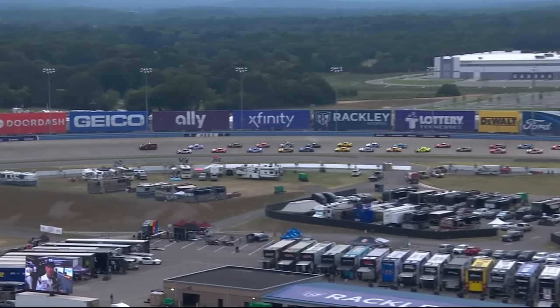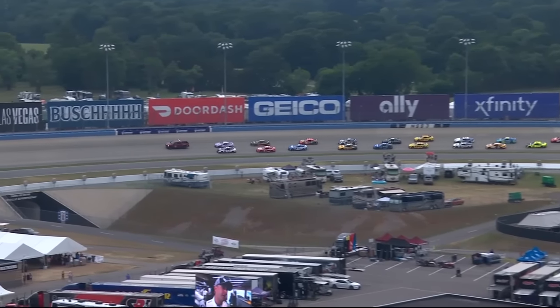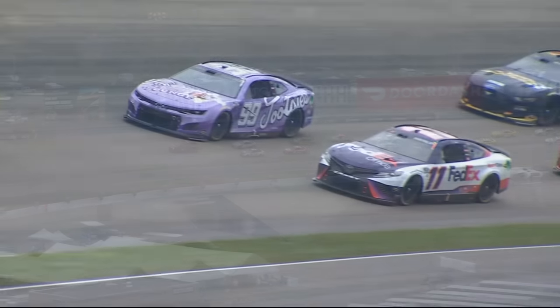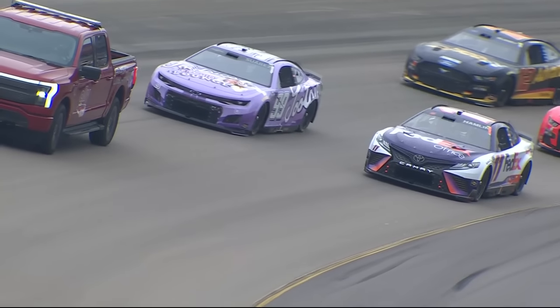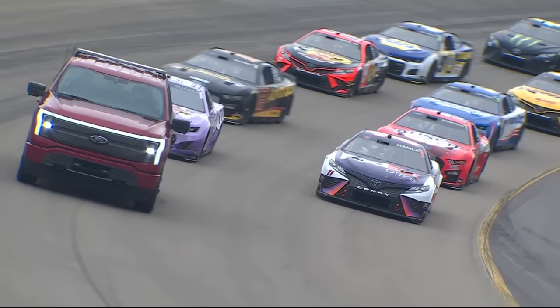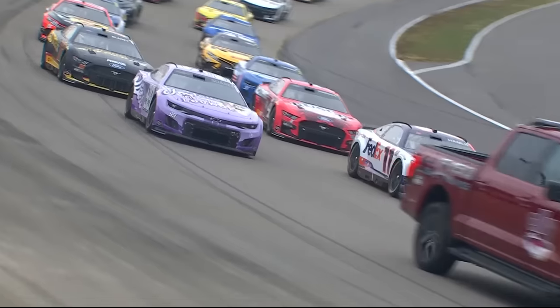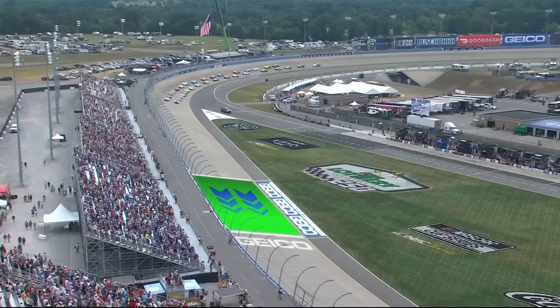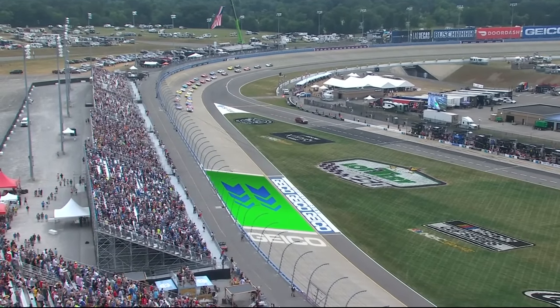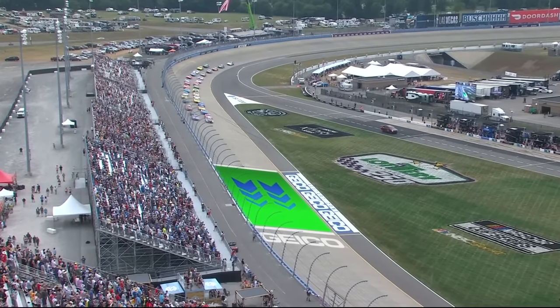Once again, the choose rule in effect here, and Denny has chosen that inside line once again, and Suarez will be on the outside. We noted the changes to Harvick's pit crew. They had the fastest stop on that last cycle, and now he's in third place. Running up front, you see the four, Kevin Harvick, on the outside of him will be Ryan Blaney. And the field approaching the Geico restart zone once again.